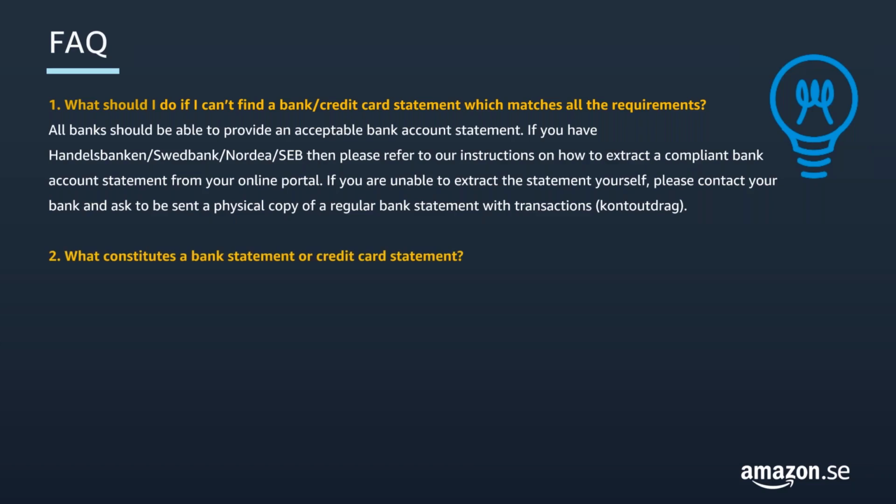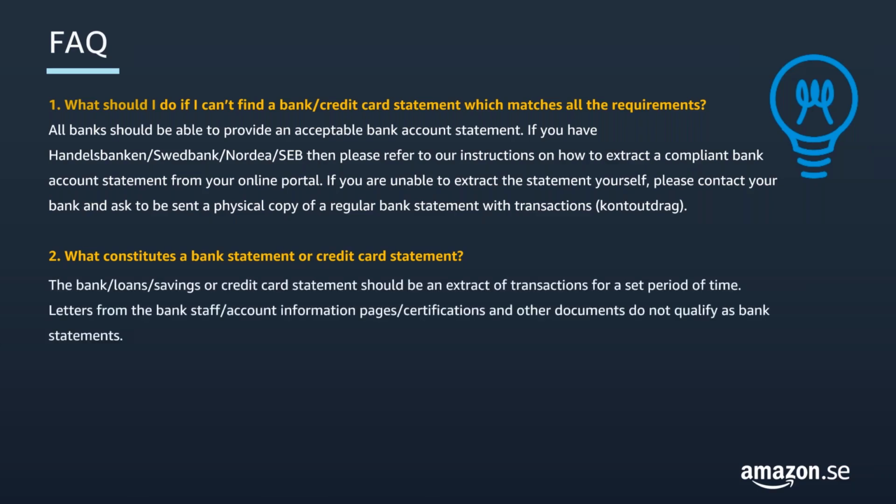What constitutes a bank statement or credit card statement? The bank, loans, savings, or credit card statements should be an extract of transactions for a set period of time. Letters from the bank staff, account information pages, certifications, and other types of documents do not qualify as bank statements.